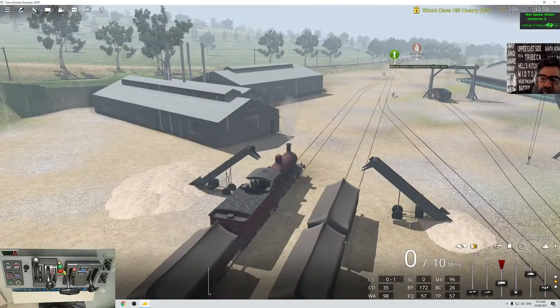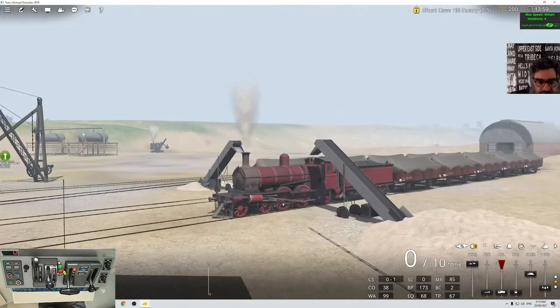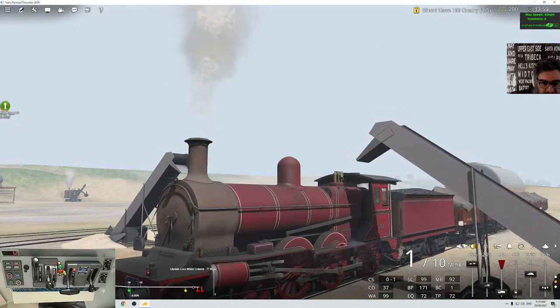I'm going to go out there past the yard now. Back into forward. Oh, I promised I was going to show you what these things do. So you can see these valves are both blowing some steam. When I start moving off, they should blow a lot and then stop. Yeah, like that.